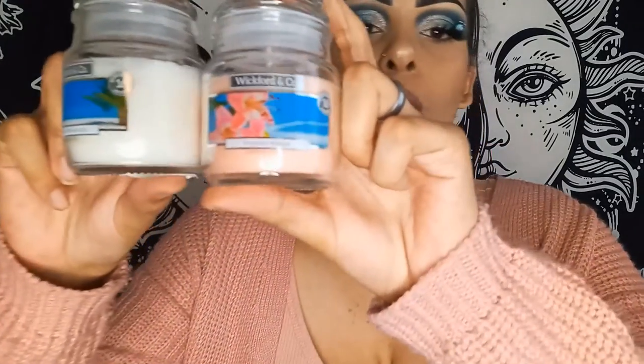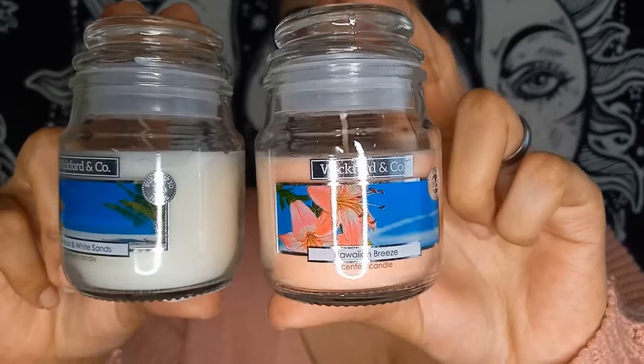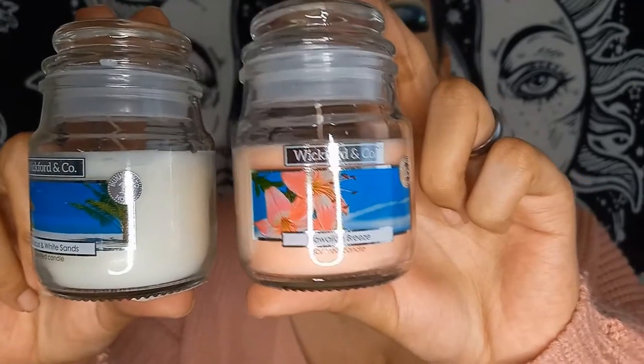The first two things I want to show you guys, because if you guys don't know me, and even on my Instagram, I haven't really posted about it too much, I'm a candle lover. And she actually sent me two Wickford Co. candles. They're little mini candles. They look like this. And they smell amazing, guys. This one is the Hibiscus and White Sands, and this one's the Hawaiian Breeze.